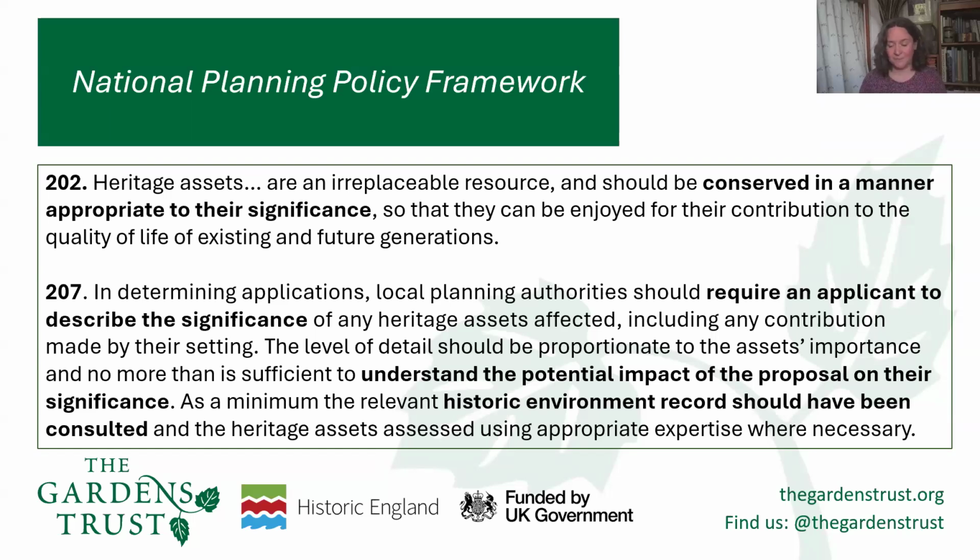So you can see that applicants need to demonstrate that their proposal comes after an understanding of the site's significance, has informed it, but also that local authorities need to understand the site's significance.